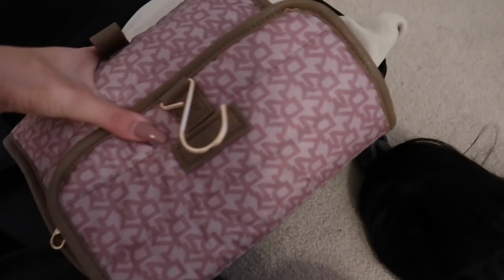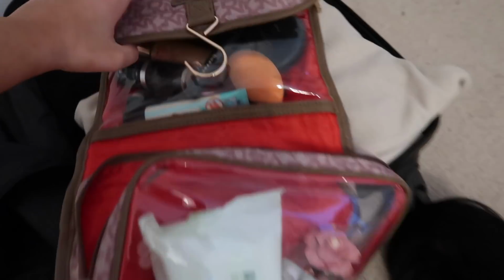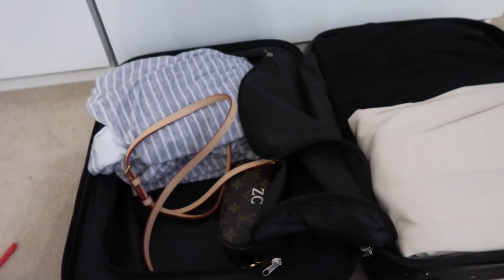And then I just put this in my DKNY little makeup travel thing. What are these called? Oh, I can't even remember what these are called. But I absolutely love them, like a little makeup bag. I absolutely love it because obviously you can hang it up as well if you want to. So it'll be good for when I go away, like on holiday.